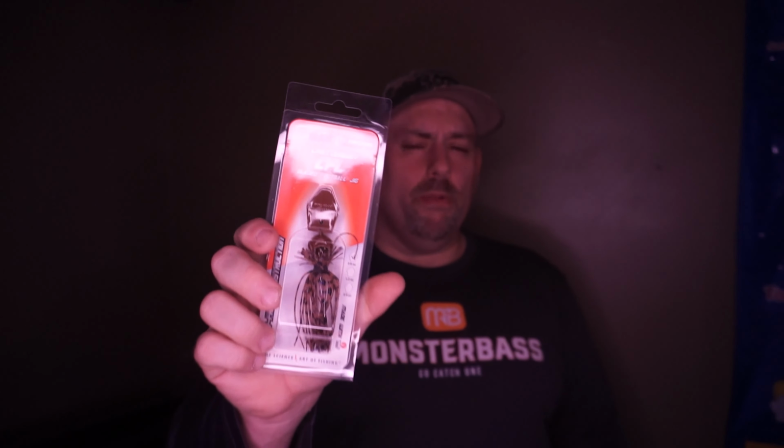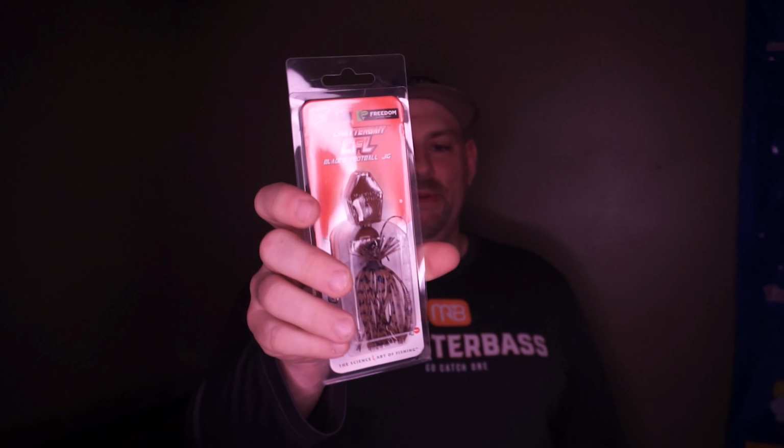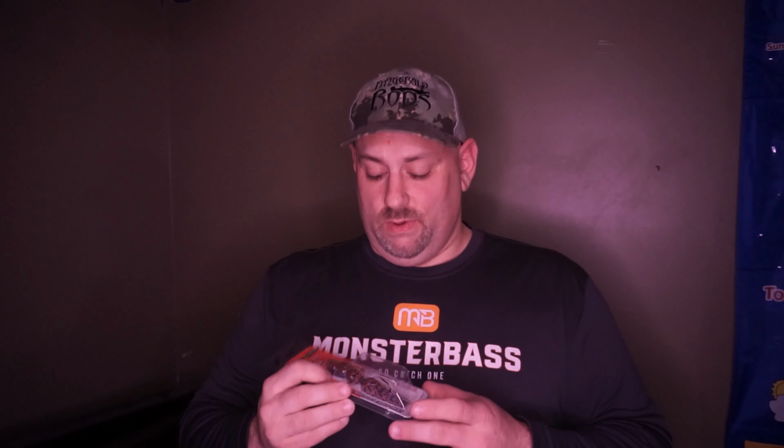Next thing out of the box is the Z-Man Chatterbait CFL Football Bladed Jig. Now this is the PB&J color variant. This is kind of a new design on the bladed jig itself. Instead of it being a lead head connected to just the blade, the head is made of zinc and it's on a separate swivel from the hook and the skirt. It's going to give it a lot of different action when thrown in the water. I can't wait to really see what reaction strikes I get out of this.